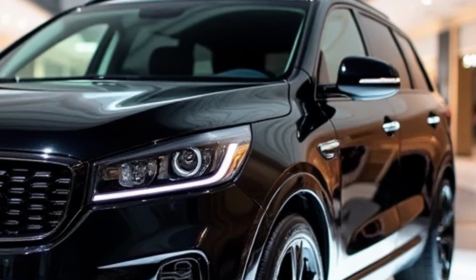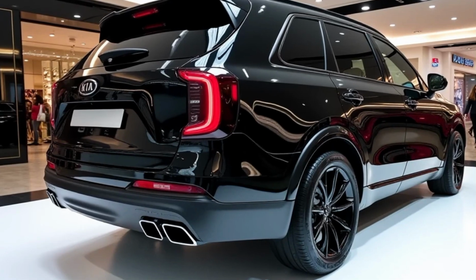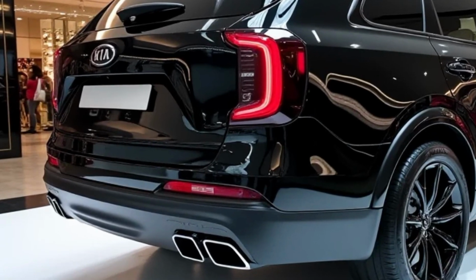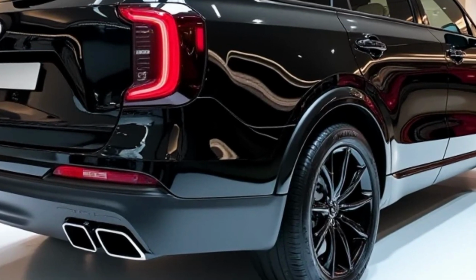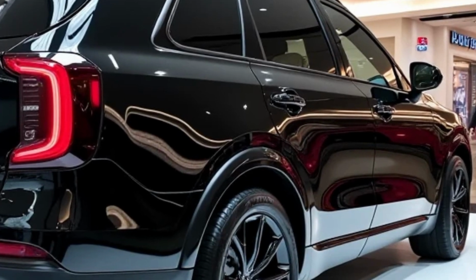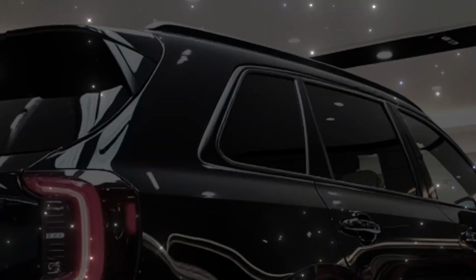When it comes to looks, the 2025 Kia Sorento doesn't disappoint. With its bold, sleek design, it's clear that Kia has crafted an SUV that's both stylish and functional. The passion red color really stands out, giving the Sorento a sporty, energetic feel, while other color options like ebony black and glacial white pearl offer a more refined, elegant appearance.